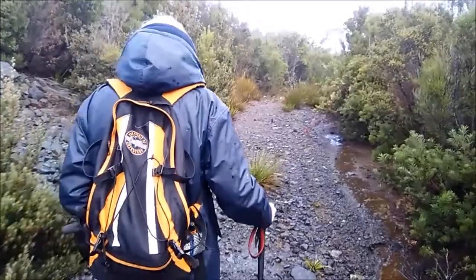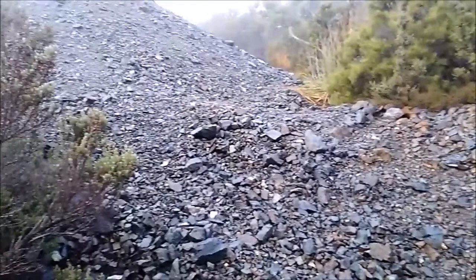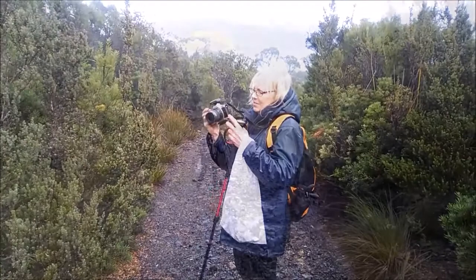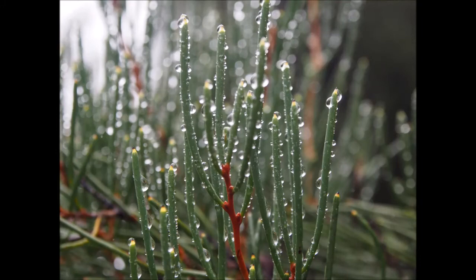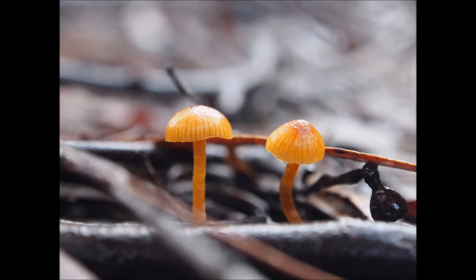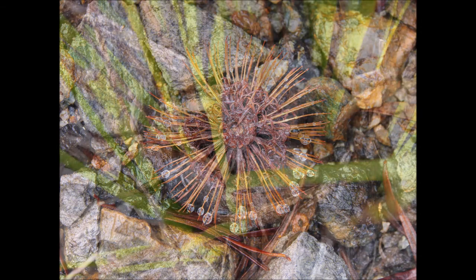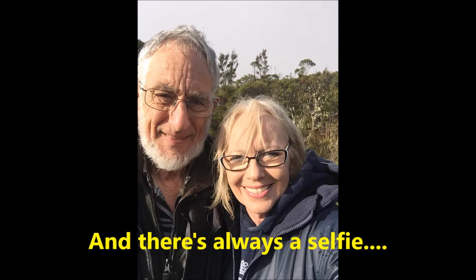Fabulous. That is so much like the Mount Stewart mine. Amazing. Same sort of mullock dump. Almost back to Roaring Meg Creek. It's been a good day.